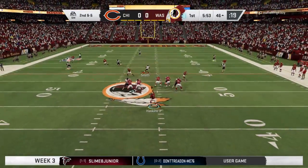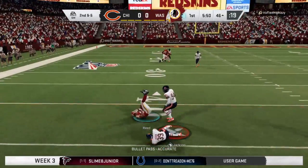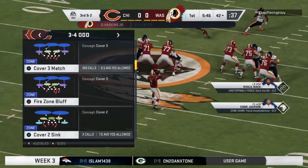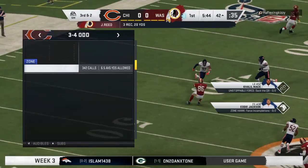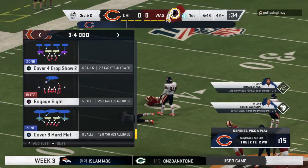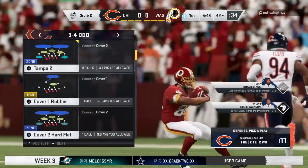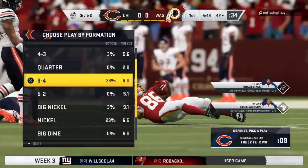To throw again on 2nd down. Haskins. And he finds the tight end, Reed. 4 yards on the completion, and it sets up a 3rd down. Well, they were unable to make anything really big out of that, but it's not a bad idea to find your tight end and give him an easy completion and keep moving things forward.